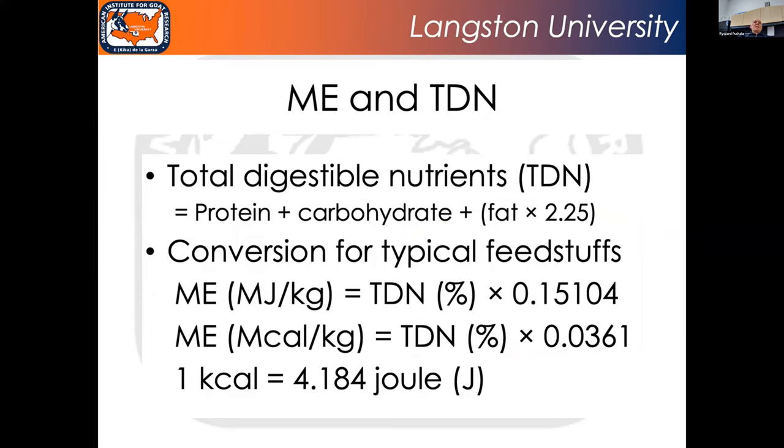In the US, we are using TDN, total digestible nutrients, and total digestible nutrients is the protein in the feed, carbohydrates in the feed, plus fat times 2.25, since the energetic value of fat is much higher than other components, protein and carbohydrates. And we can easily convert this, and we will be using that in our calculator. We'll be converting TDN to ME, and here you have the conversion factor.